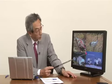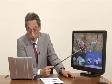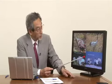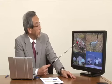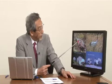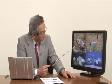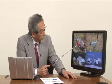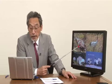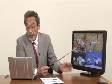And those are migrating birds. Japan is a really important route for migrating birds from North Asia to South Asia. Here are the cranes, Japanese cranes, and here is a very aggressive bird. Those are really migrating between Japan and South Asia.